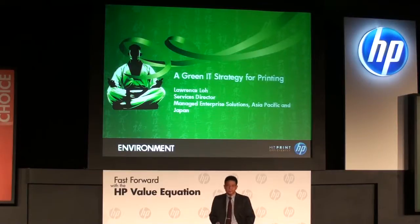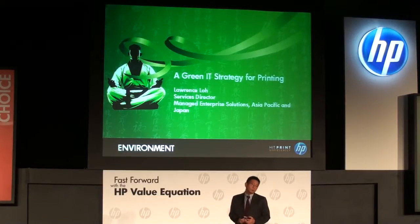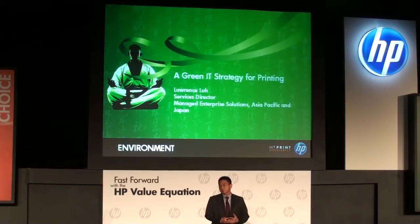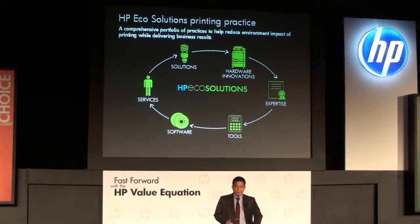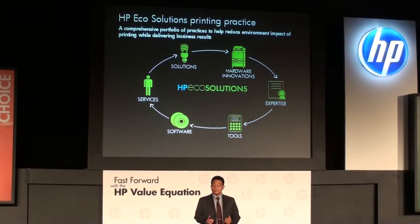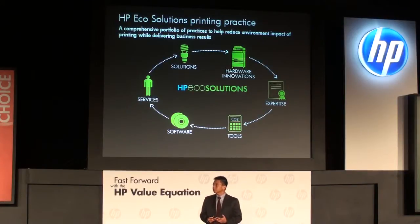As a services director, I lead the team of services professionals who deliver managed print services and consulting services to the customers in Asia Pacific. So today I'm going to bring before you an eco-solution printing practice. What is eco-solution printing practice? It is a comprehensive portfolio of practices to help our clients reduce the environmental impact of printing while at the same time delivering their business results.